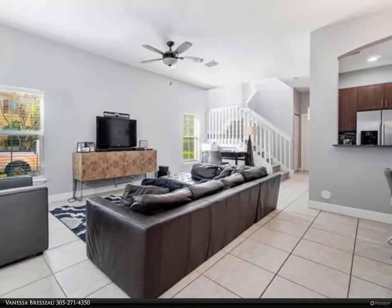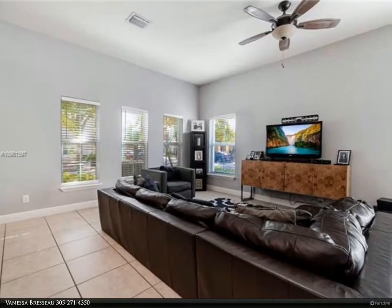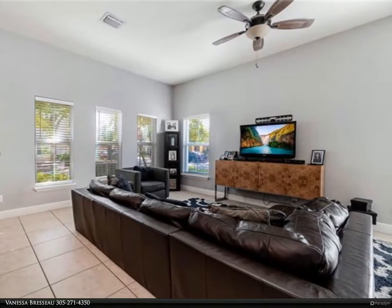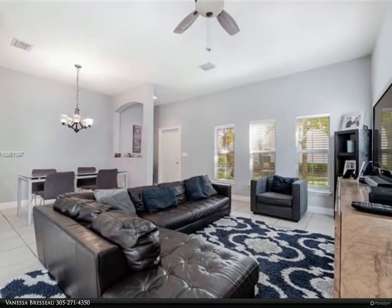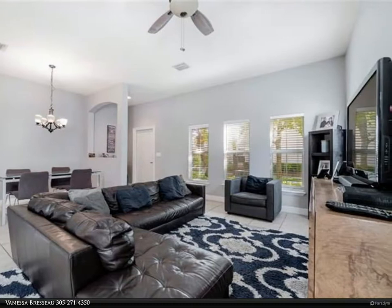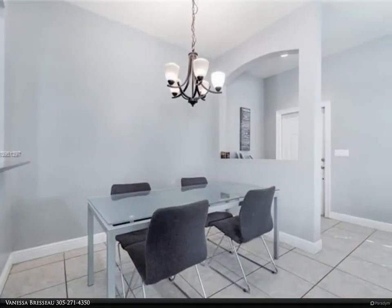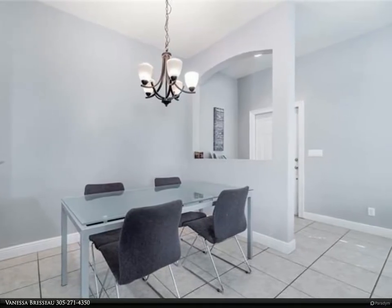Walk through the front door into a lovely foyer. The first floor layout consists of the living area, dining, kitchen, and half bath. All bedrooms are located upstairs, along with the washer and dryer in the hallway. The master bedroom, with a walk-in closet, is large with plenty of space for a king-size bed and a sitting area. This townhouse is located inside the quiet neighborhood of Mirabella.